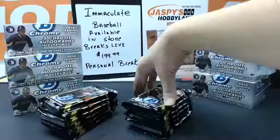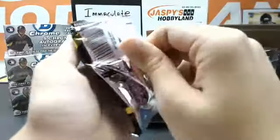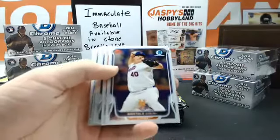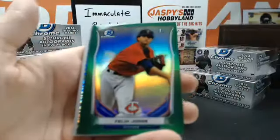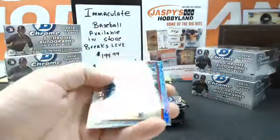I'd love to pull a Chris Bryant. In Bowman, we were pretty good. Chris Bryant. We had a little drought, and then we just, like, bam, bam, bam, 3 in a row. Green of Felix Jorge for the Twins, numbered 7 of 75, and a Mariano Rivera diamond.